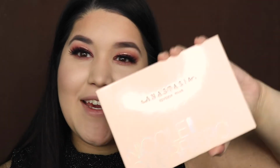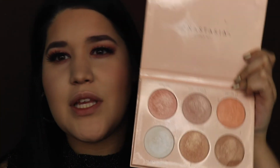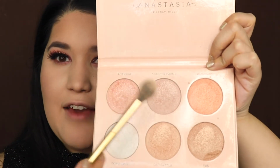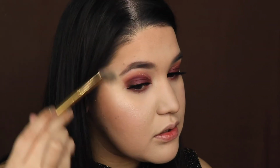For highlight, I'm taking the Anastasia Beverly Hills Nicole Guerriero highlight kit, and I'm taking my Morphe Y14 brush, and I'm going to dip in, also I'm so sad that I don't make this anymore, but I have definitely used mine. I'm going to dip into the shades Kitty Cat and Forever Young. For my inner corner highlight, I'm just gonna go into this Forever Young shade and pop that right there.